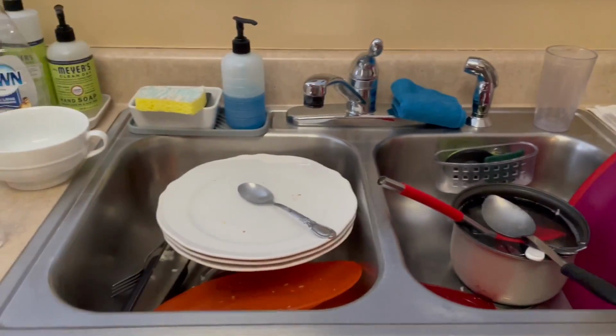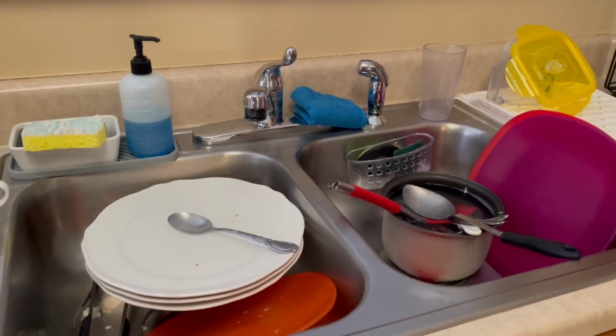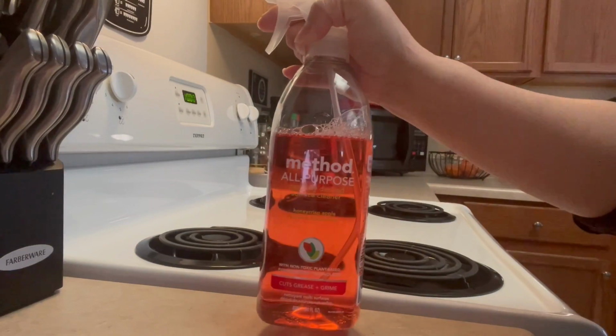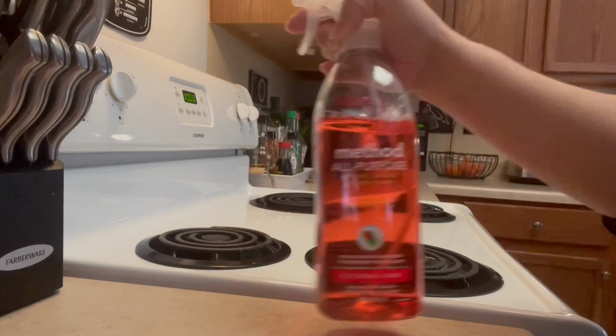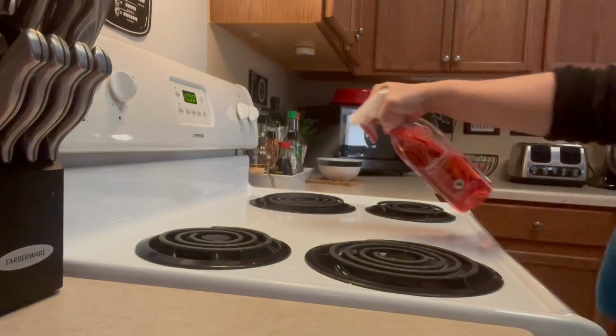Okay, I'm gonna start cleaning up the kitchen here. Yep, kitchen's a mess. I'm gonna go ahead and start cleaning up the kitchen. I'm gonna use this to clean my counter. And I have my microfiber rags.